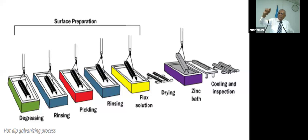Now, 6 millimeter, 8 millimeter or whatever, that is 8,000 microns. 1 millimeter equals 1,000 microns. So you have a steel piece which is 8,000 microns, but your zinc layer is only 80 microns. So that is enough. I'm not grumbling. That's what they are putting.